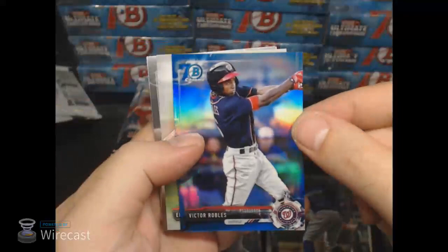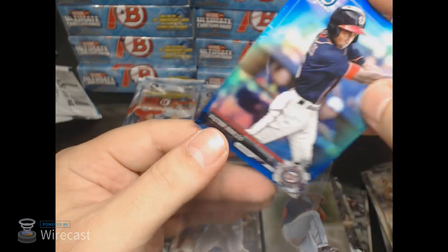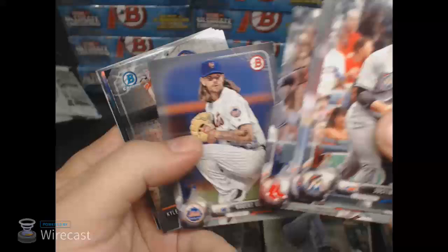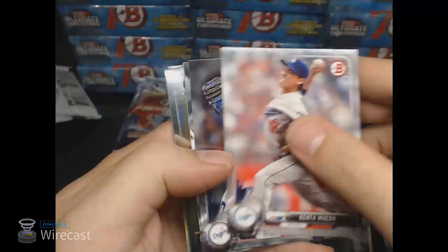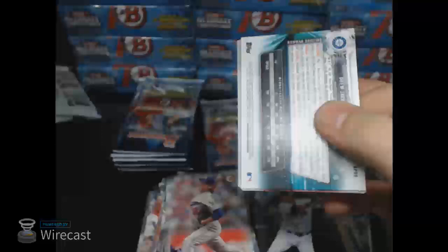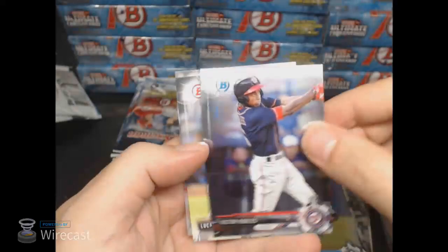Blue. Victor Robles, 70th anniversary blue refractor. Hillman, Chrome. Bellinger and O'Neill, paper. Yoan Moncada, top 100, base. Cody Bellinger, Chrome. Ortiz, Chrome. Moncada, 48 Bowman, insert. Tsutsugo. Still looking for our auto in this box. Honeywell. Chicago White Sox, Talent Pipeline, base. Robles, Chrome.